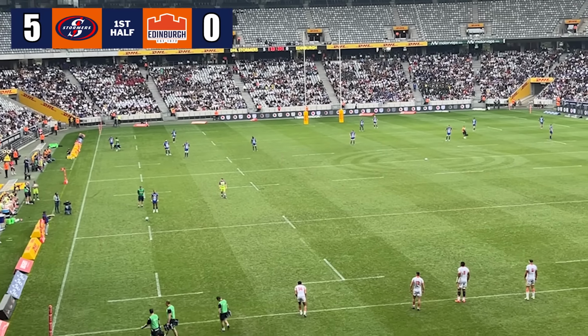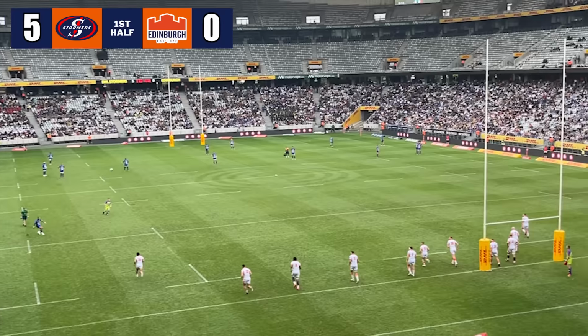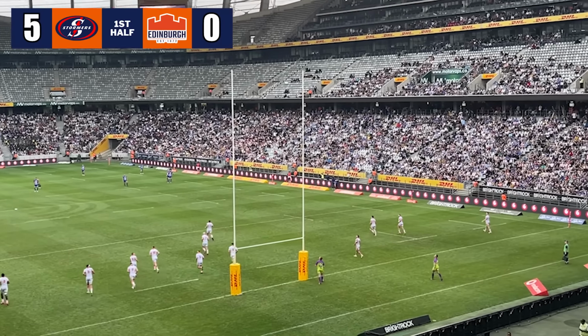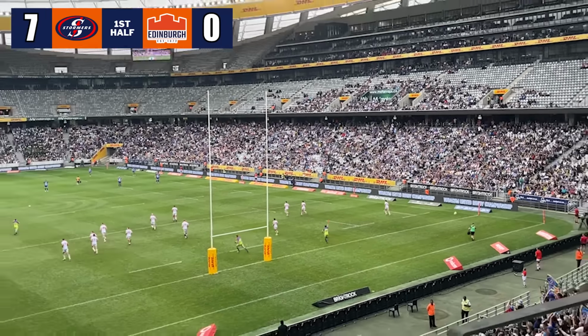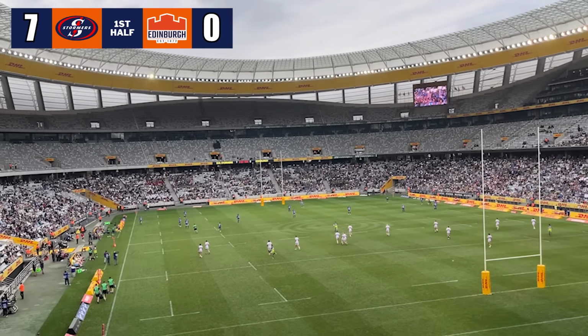Manie to add the extra 2. After that first kick, he's really going to want this for some confidence. Crowd seem to like it. And there he is, another 2-pointer. 7-0 to the Stormers. 11 minutes in.